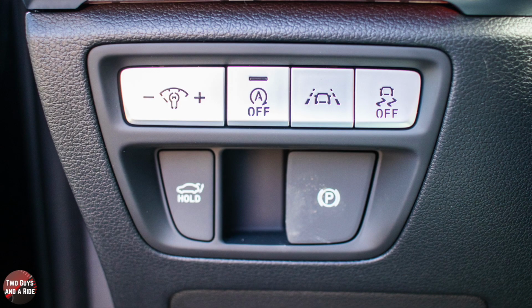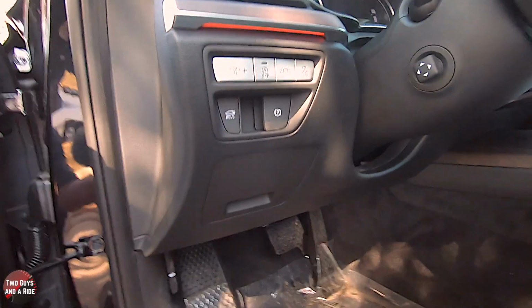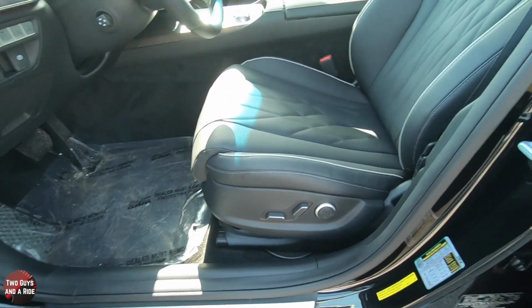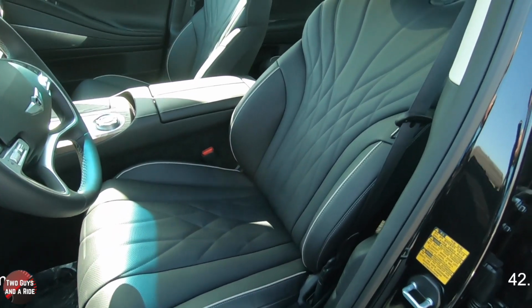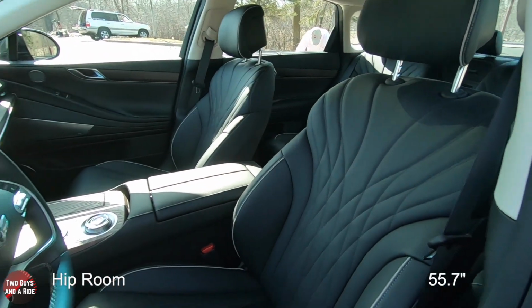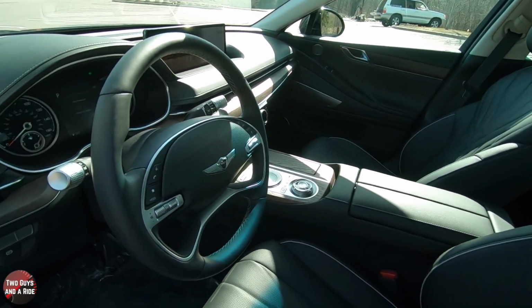You got your auto start stop on and off right here. You got your lane assist here, and you got traction control on or off there. And then the steering wheel, of course, is power, tilt, and telescope, and that button is right there. The dimensions in the front are as follows. There are 39.4 inches of headroom, 42.5 inches of legroom, 58.3 inches of shoulder room, and 55.7 inches of hip room. Now let's step in and start it up.